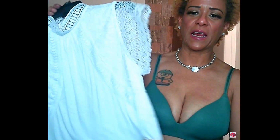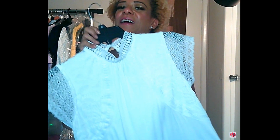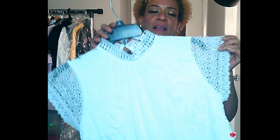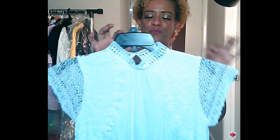And surprisingly, I don't own any white shirts in my collection. And the reason is because you just have to change them out so often. You get those yellow pit stains and before you know it, you're having to change them out. But I decided this year I really wanted to have a beautiful white top in my wardrobe. So I found this one.